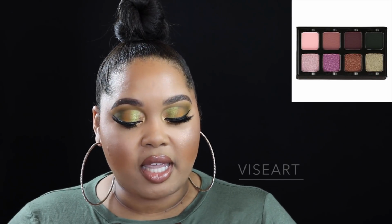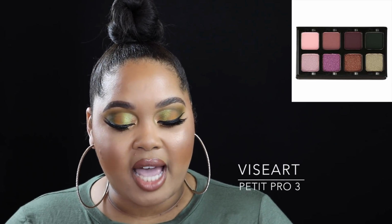Let's see, Viseart came out with the Petite Pro 3 eyeshadow palette. I'm not getting that. I don't like petite, little, mini, small. I like it big, gigantic, enormous, mega, huge. I like the big stuff. But small things, they just do nothing for me. So pass. That's everything that is on my consideration list.